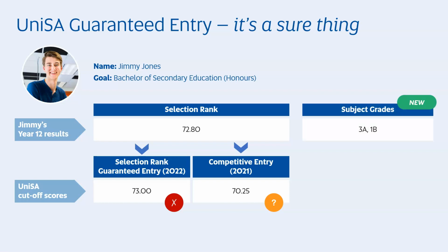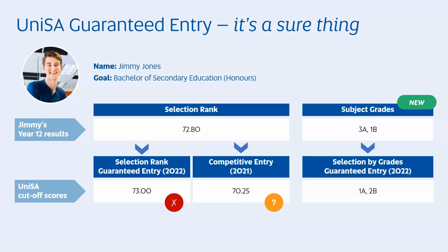Now, new for next year, something Year 12s should keep an eye on, is looking at those subject grades. So Jimmy received 3 As and 1 B. Now, the guaranteed grades for entry are 1 A and 2 Bs. So because we can see that Jimmy received 3 As and 1 B, we know that he is guaranteed an offer for the Bachelor of Secondary Education Honours based on his subject grades.